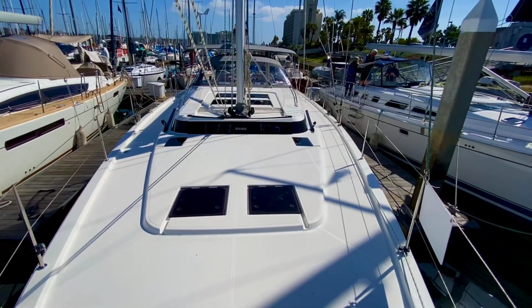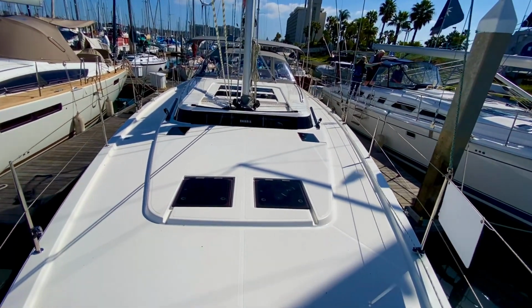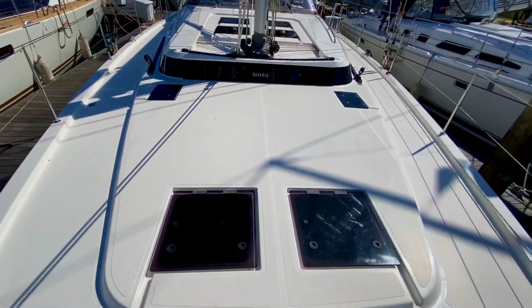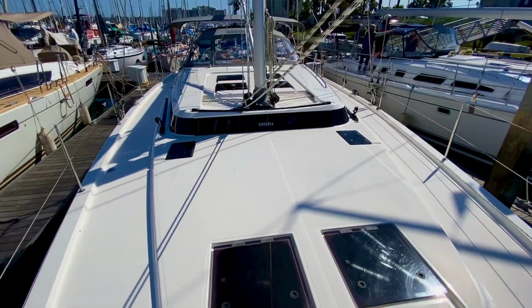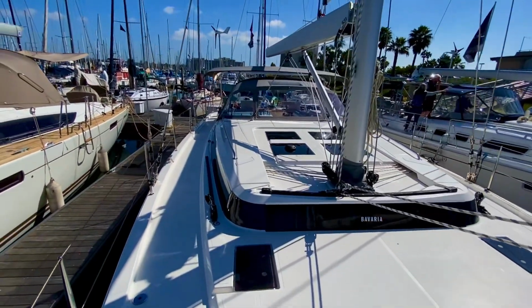Looking back, this gives you a beautiful overview of the whole upper deck of this boat. There's so much room. You can put beautiful pads out here if you wanted to. So if you're cruising, you have a great place just to kind of lay out. But most importantly, what you need to do is come down and see this boat.